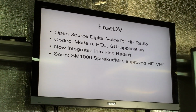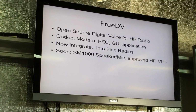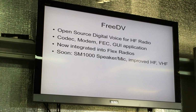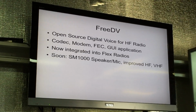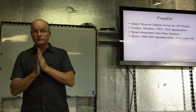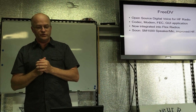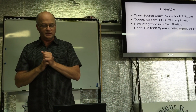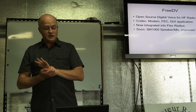Okay, so FreeDV is an open source digital voice mode for HF radio. You can just download it in the form of a PC program, which I'll show you in a little while. And all the code is available for experimentation by hams or other people. It incorporates the codec, which does the speech compression, a special modem for HF radio, forward error correction, and all in a reasonably easy to use GUI program. A little bit of setup work, you need 2 sound cards and things like that to make it work, but thousands of people are using FreeDV around the world at the moment.